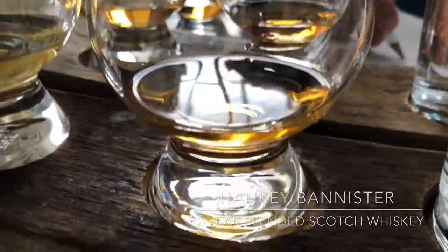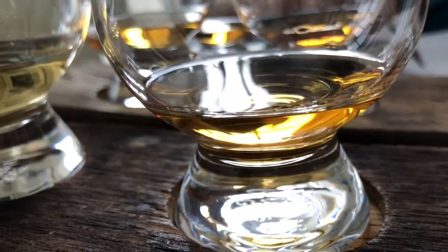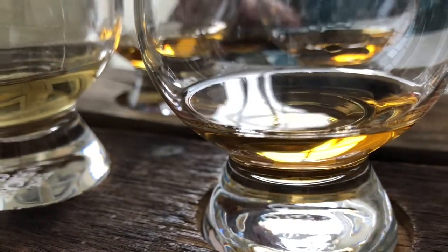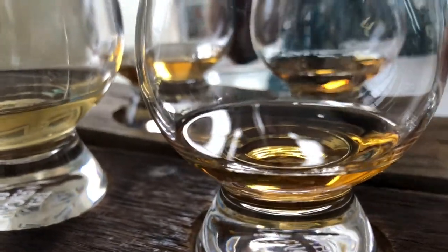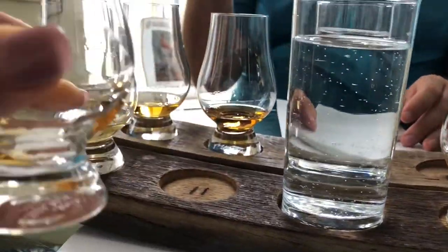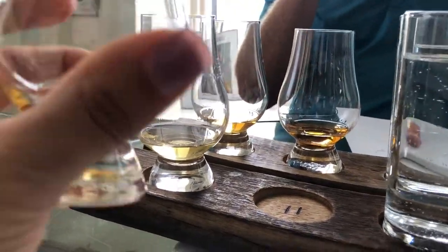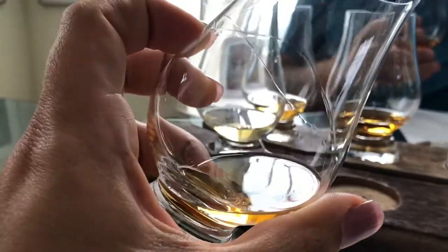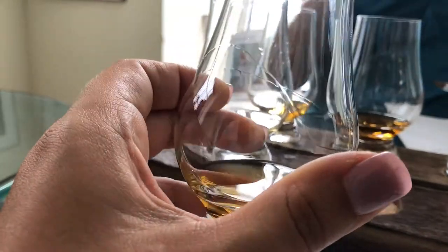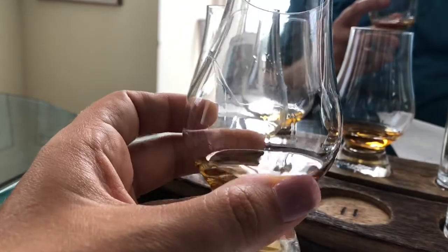For this one, it will seem a little bit more rich than the first one. It might be a little bit more dense on the nose. You can see it's much darker in colour. Spin it round, have a look, see if you've got any legs coming down on this one. For me, they are taking a little bit longer to come, but a little bit stickier. I get more of a sweeter caramelly note on this one. Oh, a little vanilla and toffee, yeah, exactly.